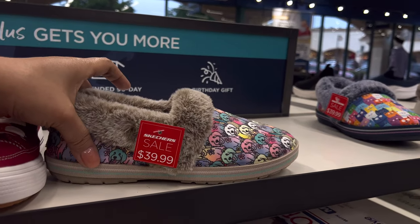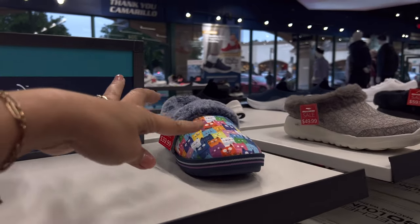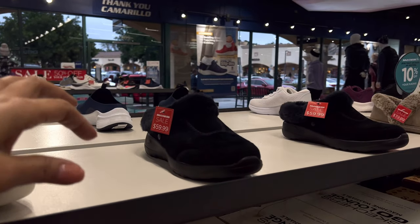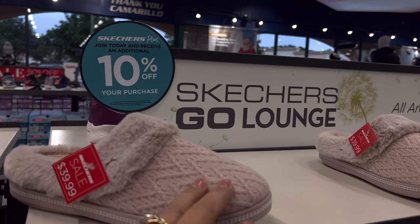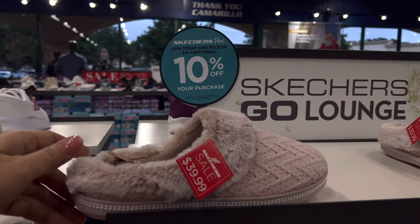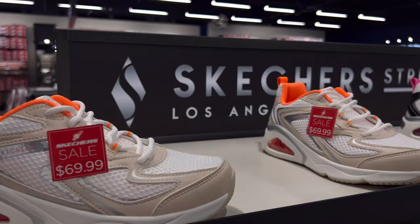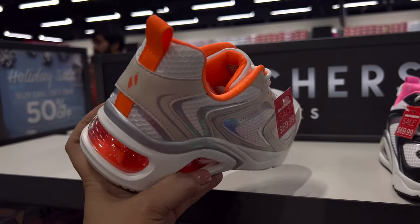Houseware. $39.99. Nice one, guys. 10% off your purchase. Nice one. House slipper. So soft. $39.99. Cute. This one, Skechers Street, $69.